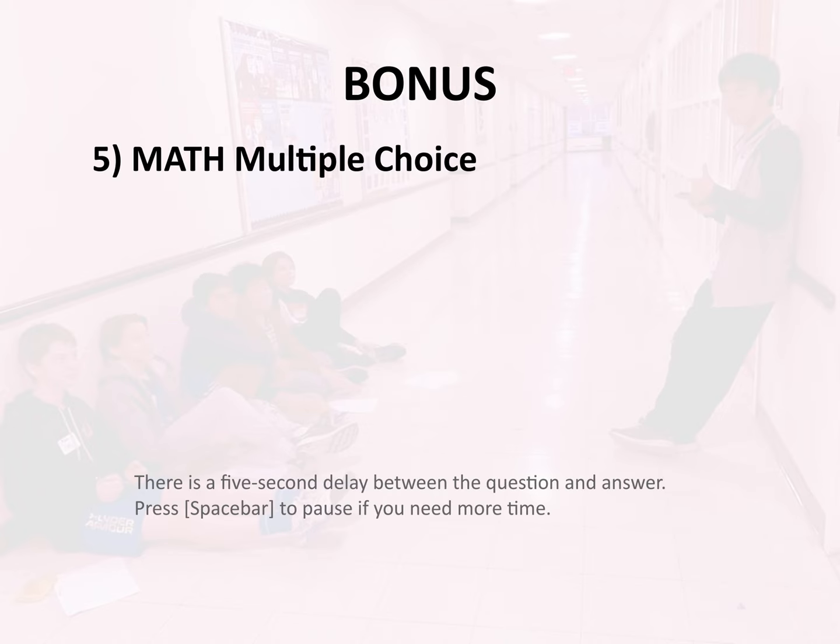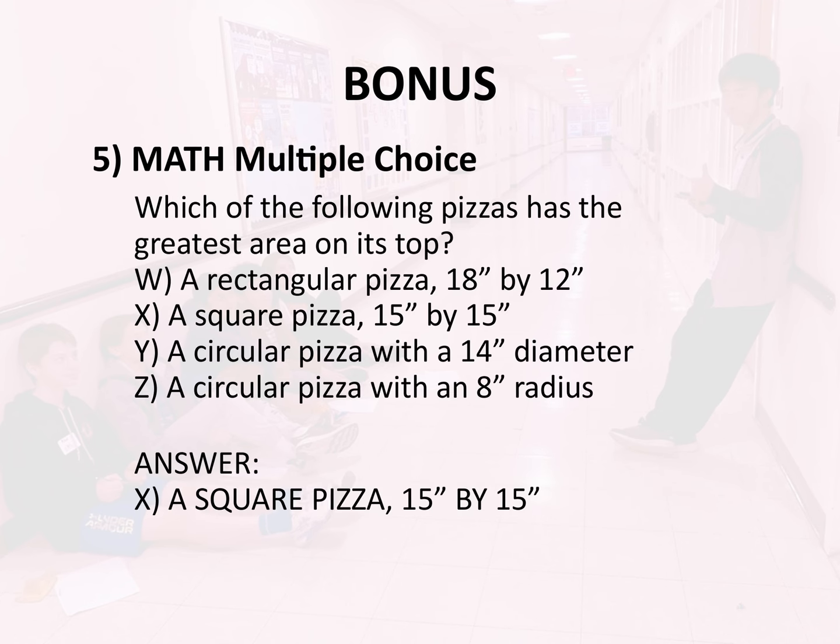Bonus 5. Math. Multiple choice. Which of the following pizzas has the greatest area on its top? W. A rectangular pizza, 18-inch by 12. X. A square pizza, 15-inch by 15. Y. A circular pizza with a 14-inch diameter. Z. A circular pizza with an 8-inch radius. Answer. X. A square pizza, 15-inch by 15.